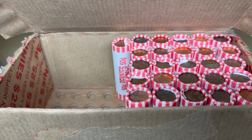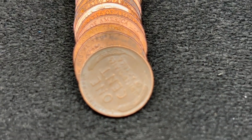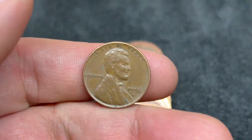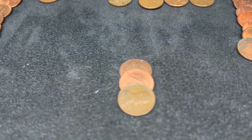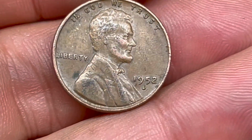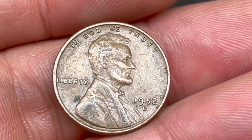We're on roll 24, and we have our next wheat penny. If we can get this to focus, look at that. Reverse facing. Let's see what we have here. Actually looks to be in pretty good shape. We've got a 1956 Denver, second one on the box. Same roll, actually at the very end, just 3 coins from the end, this time obverse facing. We've got a 1952 Denver. Unfortunately, no varieties on this one, but I think it's the second one of the hunt.